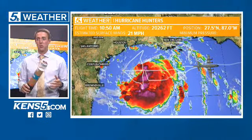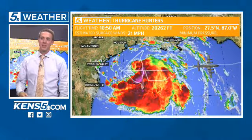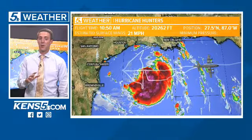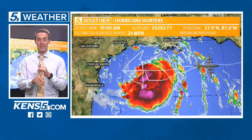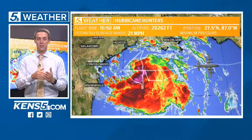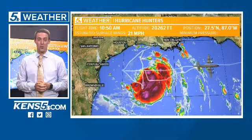They'll drop this within the storm to gather more data so that we know the health of the storm and where it could be traveling. This was not one of the Air Force Reserve hurricane hunters. Now, the Air Force Reserve does have hurricane hunters. They fly C-130s. They have flown this storm. That's actually the flight they did overnight that upgraded this storm. They found the tropical storm force winds leading Tropical Depression 8 to be upgraded to Tropical Storm Hanna.